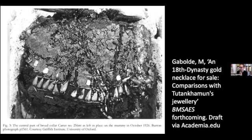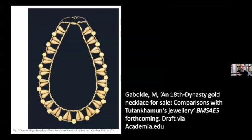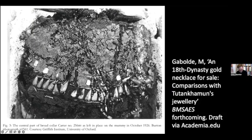So all these things were still there in 1926, and they're now gone. A few years ago, these things turned up for sale on the antiquities market. A colleague of mine called Marc Gabolde, a French Egyptologist, spotted these for sale and very cleverly recognized that these golden droplet-shaped items are the same items that were found on the collar that were supposed to have been left in the tomb with Tutankhamun in 1926 and should still be there.